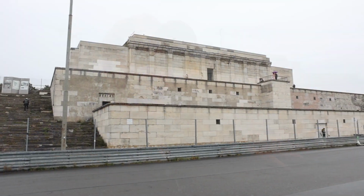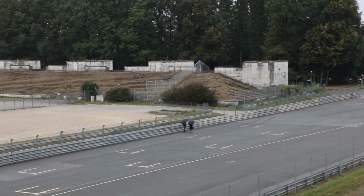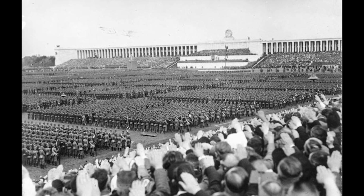So probably one of the main features if you come here to the Nuremberg rally grounds is this structure right here behind me. This is the Zeppelin Field main grandstand. Now later on after the rallies, we talked about the initial rallies being over on the other side of the grounds. They moved to here at Zeppelin Field, and this field behind me, you can see there are grandstands all around the outside of it. This field here would have held up to about 170,000 men in parades and different formal gatherings during the big rallies that were held here.